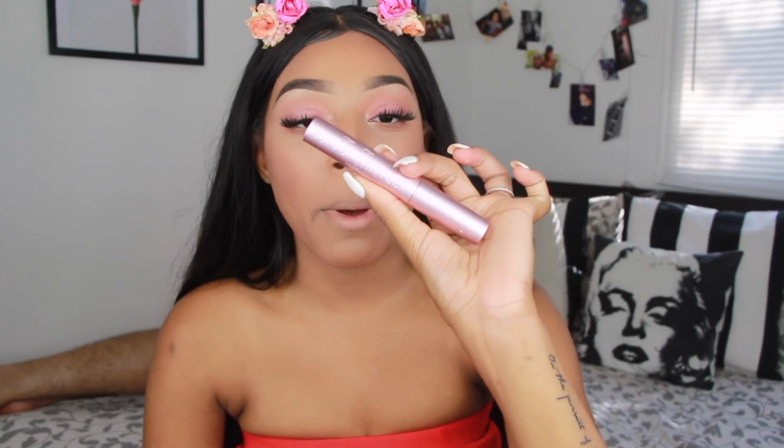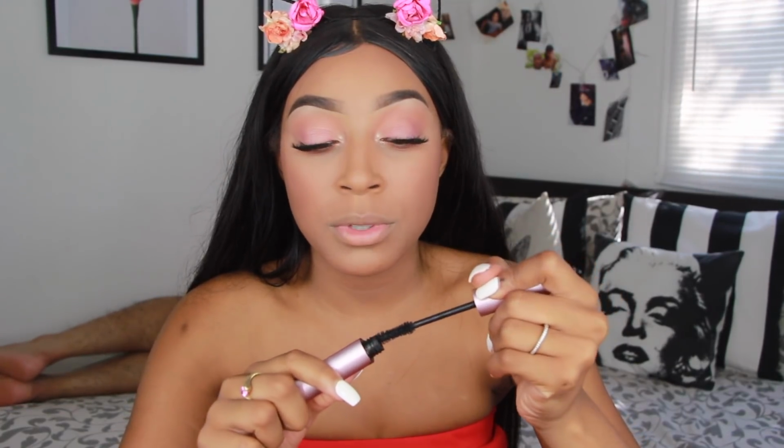To set my brows, I'm going to go back into the Better Than Sex mascara because I always set my brows with mascara. I just feel like it looks better. You can see the brow hairs a lot better.